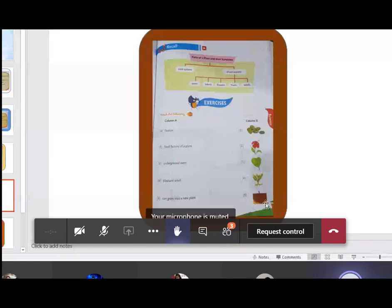Fixation, absorption, storage, prevention of soil erosion. Please mute your microphone and listen. Page number 144. Okay, come on, children. Match the following. Fixation with number 5. Root. Roots fix the plant.